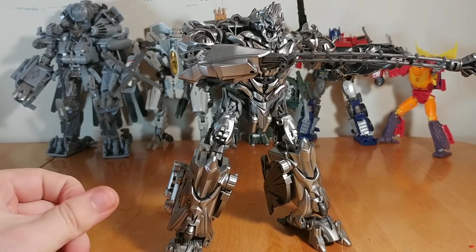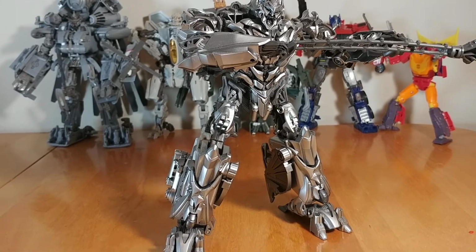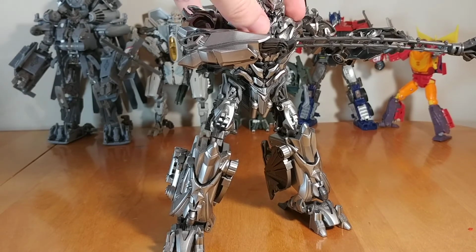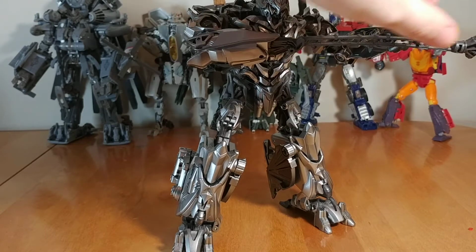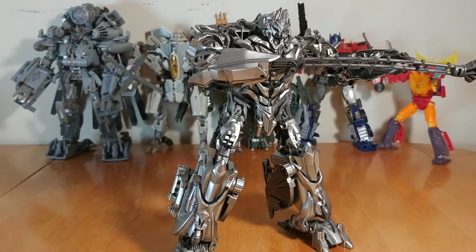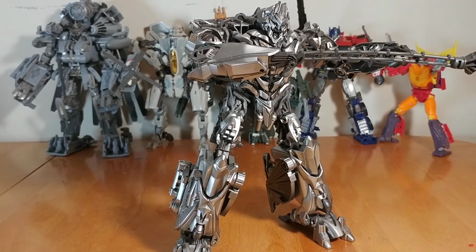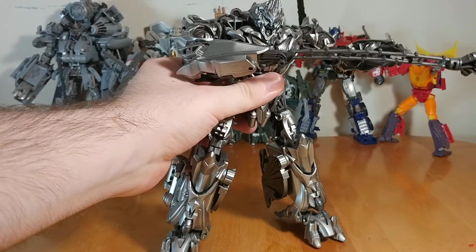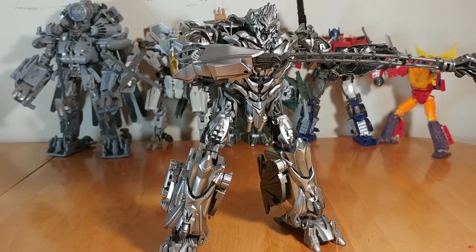With the Revenge of the Fallen one, I think they slacked off and didn't give him the silver paint. But this one looks awesome with the silver paint. The head sculpt's super great. I like the little mace accessory he has. I do wish he came with more accessories, like a gun or something, but not a big deal. The vehicle mode's pretty good and actually quite big when you transform him. So yeah, just an awesome figure. Probably one of my favorite Megatrons in the collection, not gonna lie.